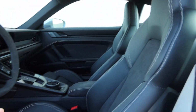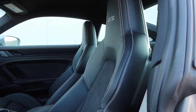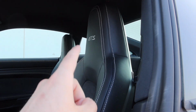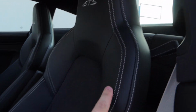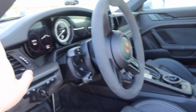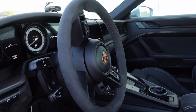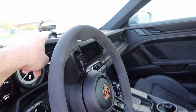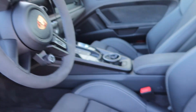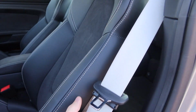Now, another thing that I forgot to mention with the GTS interior package is that you get the option of either chalk or Guards Red stitching. What you do is you get stitching on the headrest, all along the seats, and you also get it on your dashboard. In addition to that, they also give you a chalk tachometer and a chalk Sport Chrono clock for free as well, and you get the chalk seat belts.